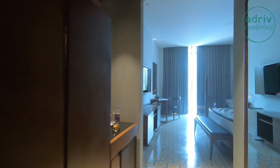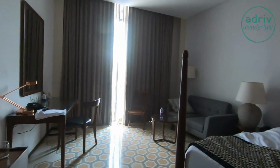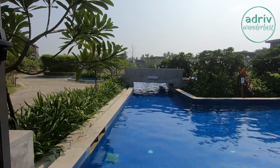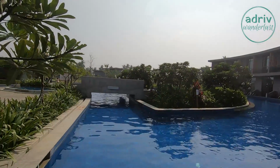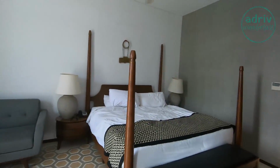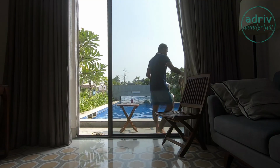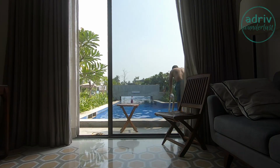And then there is a room which has a pool access. I don't know what they call it, probably a superior room with a pool access. This room is the most demanded room and it gets sold out fast. I found the pool access room to be the best among all these 3 since it gives you direct access to the pool, and they also have a beautiful sitting area.